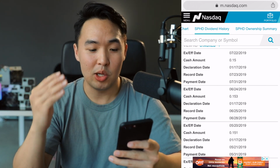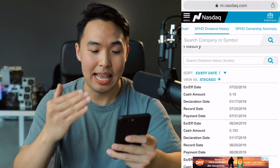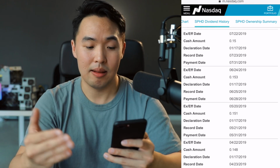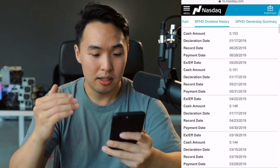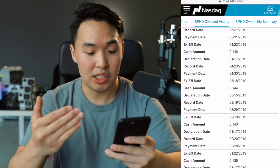So that's what I like to do. I like to buy assets, and I believe that SPHD is one of the biggest assets that I can buy at the moment. They do have a relatively safe dividend history, and it is an ETF that invests in blue chip stocks. Each and every single month, I get paid a dividend. It ranges between 14 cents and 15 cents for each and every single stock that I own.